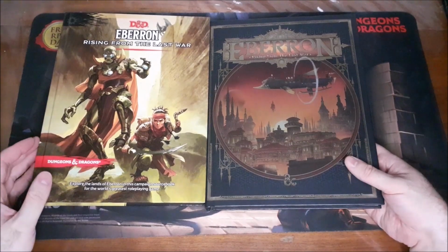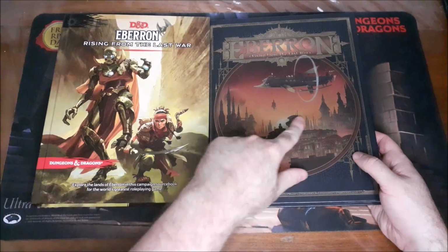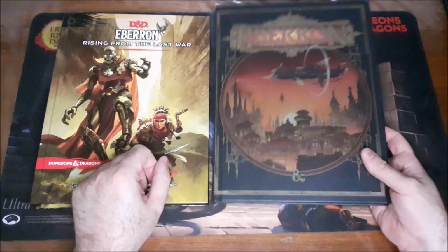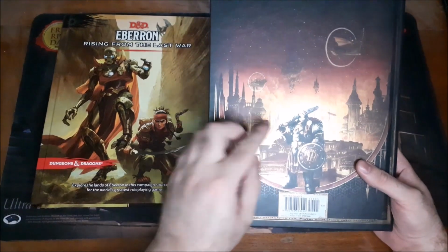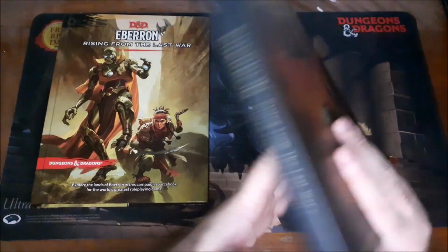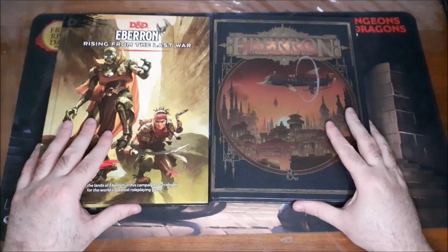I don't know. I just think the contrast may be better. Maybe it's because it's darker tones and you've got oranges and sort of the purplish up top. Either way, it's a really nice looking cover. And then on the back, you've got the Warforged, and again the sky ships there and more of the buildings in the background. So overall, the Game Store exclusive cover for this one, I think, is much better.